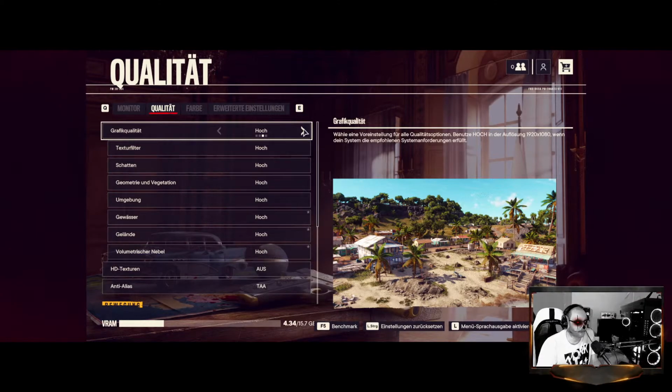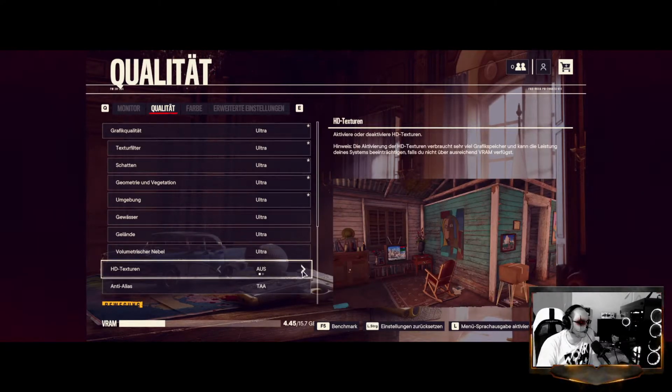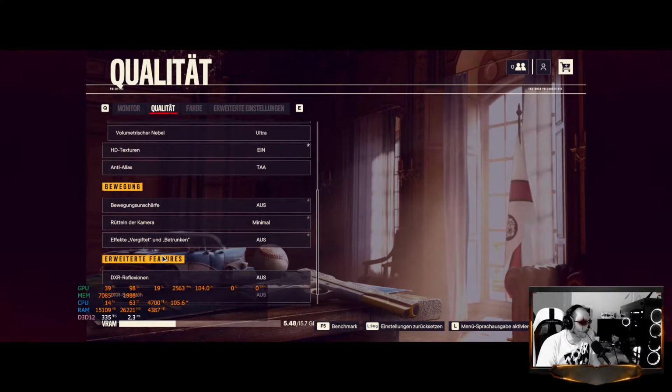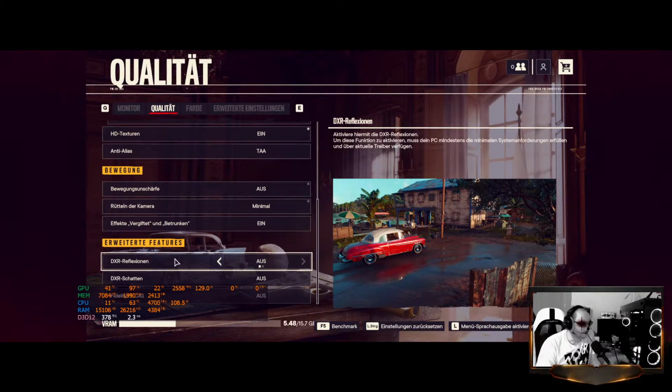Wer mich kennt, weiß, was jetzt kommt. Ultra. Warum sollen wir uns mit weniger zufrieden geben, als es gibt? Die Texturen. Bewegungsunschärfe? Nein. Effekte. Und betrunken, passt zum Status. Um diese Funktion zu aktivieren, muss der PC mindestens die minimalen Systemanforderungen erfüllen und über aktuelle Treiber verfügen.